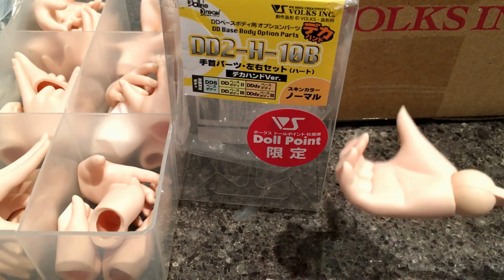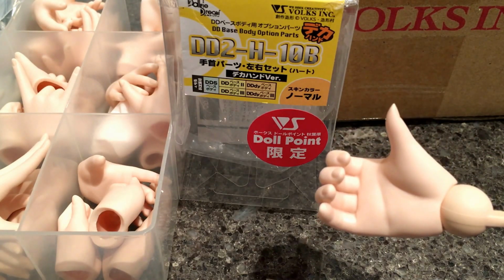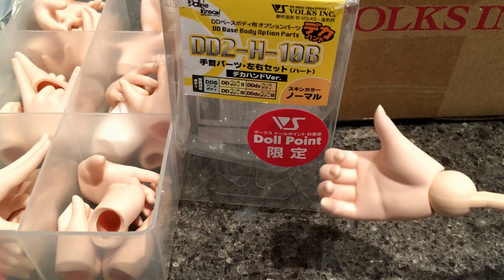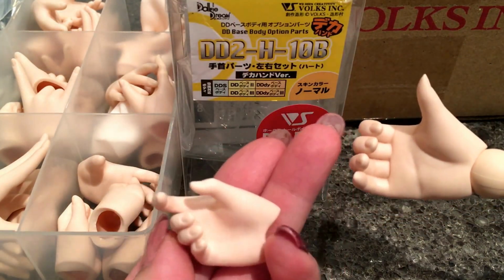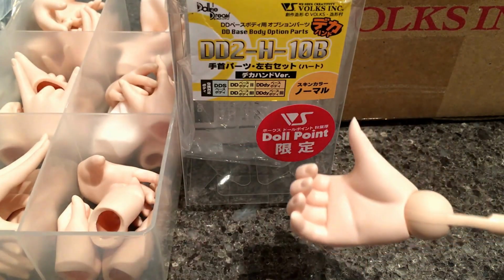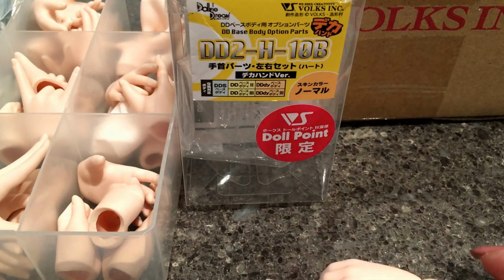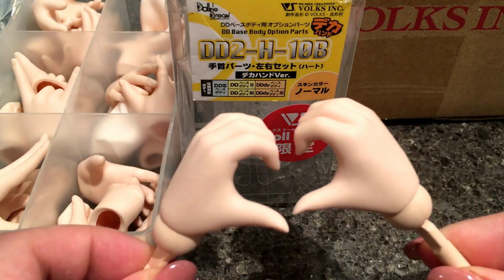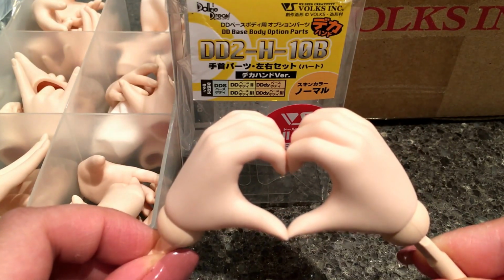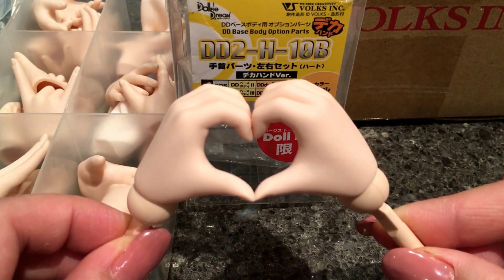Before I get to my exciting news though, I wanted to share with you guys these cool hands that I got when I was in Tokyo last fall. So these are the DD10B hands, B meaning big, because if you compare the size of these to the, I think these are the 04 or the 06, whatever, the gripping hands, they're much bigger. So these kind of have a weird open grip with the thumb up. They don't look like much. However, when you put the two of them together, you make a heart. How cute is that? So you can do some cool effects in your doll photography.